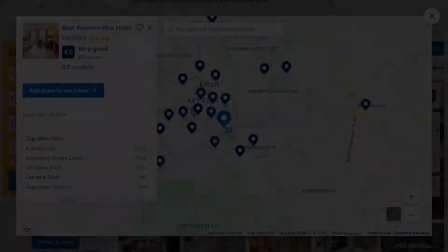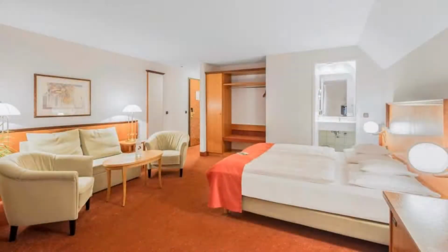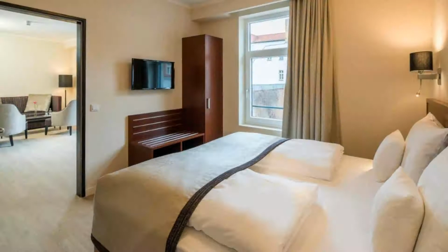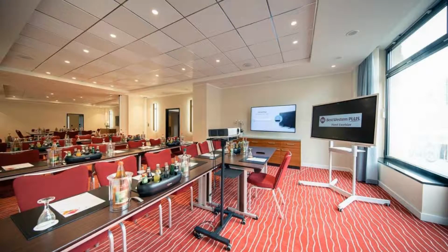Number 8. It is a 4-star hotel. The location of this hotel is first class and guests love walking around the neighborhood. Check-in time is 3 p.m. and check-out time is 12 p.m. Guests are required to show a photo ID and credit card at check-in. Pets are allowed in this hotel.